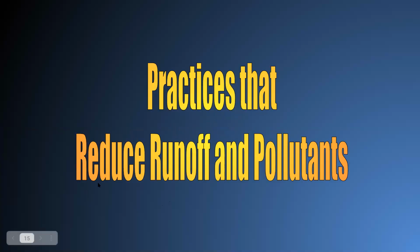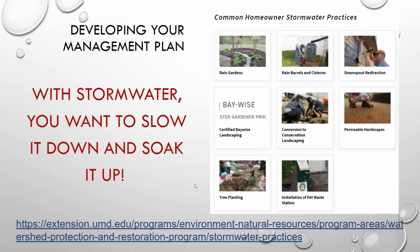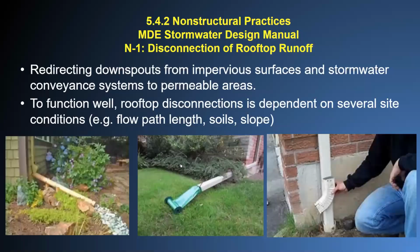So what are some things that we can do to actually reduce this runoff and therefore hopefully reduce pollutants and flooding and the other negative effects that could happen when we have stormwater runoff? So this is the University of Maryland Extension website. This talks about some common homeowner stormwater practices. So rain gardens, rain barrels, downspout disconnects, conservation landscaping, permeable hardscapes, and then we're going to talk about some of these other things as we go along.